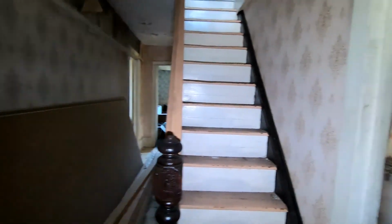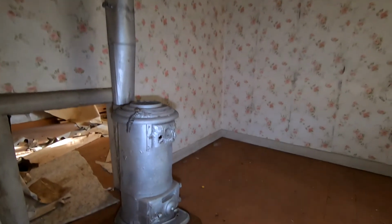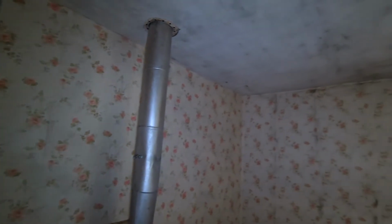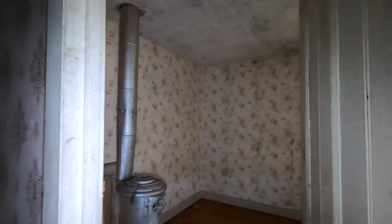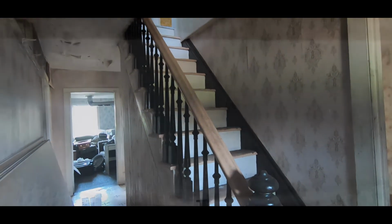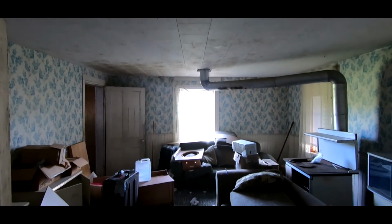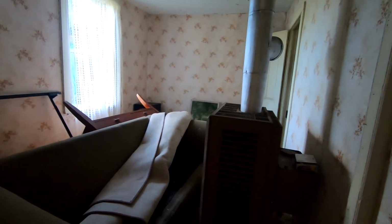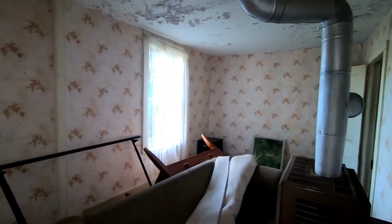Well, looks like the front door is wide open. So the door is wide open at the front. Even the glass is the old lead glass. Working our way through. Another old furnace. Got a painting back there. Couch.